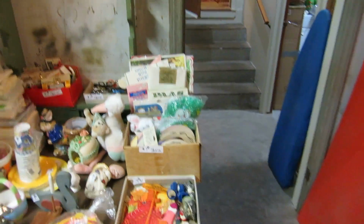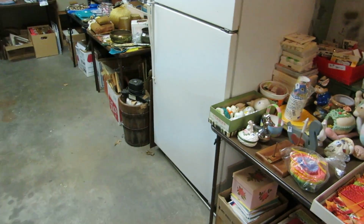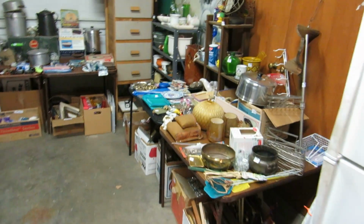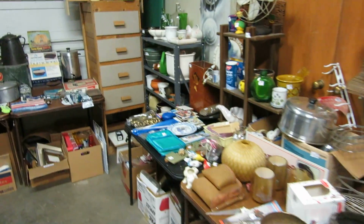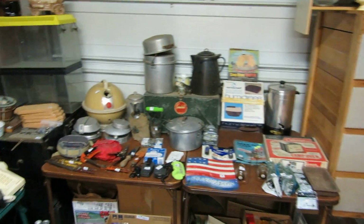And what I'm not going to show you, but it is really cool to see, they used to have a playhouse outside back in the 50s and 60s, and we still have all the little wood furniture that the kids used to play with, and all of that is in the shed outside. It's too dark and too cold to go out there right now, but if you come to the sale, it is really kind of a cool little sight to see.